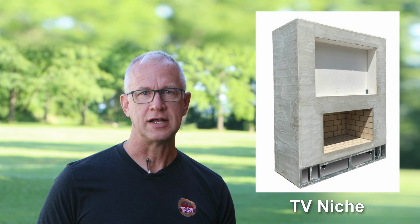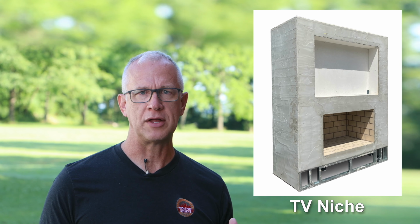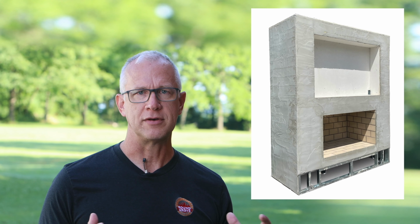The XD is primarily designed for individuals who want to mount a television above the firebox, and so here we account for a little bit more breadth to the shoulders so that the edges of the television can still be encapsulated by the firebox. It's also a good size to have if we want to create a television niche inside of the box. We would go with an XD product for that.